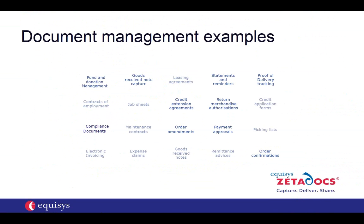Now, as I mentioned, we've focused on sales and purchasing for a lot of today's session. I like to use this slide as a way to highlight some of the other areas that document management can streamline the process for an organization. Really, wherever there's a paper-based system or a system where you're manually filing documents to, let's say, a network folder, those are areas that Zetadocs would be able to streamline by giving users the ability to attach supporting documentation to an item card or journal entry, for example.